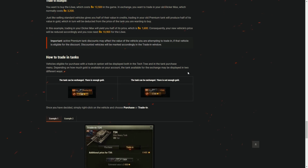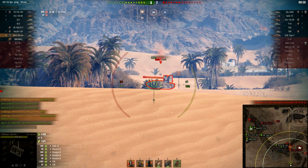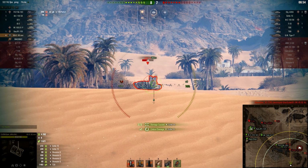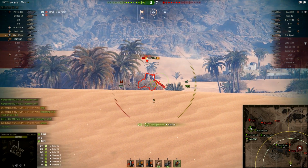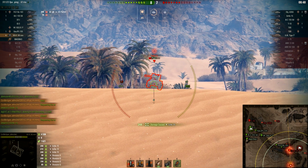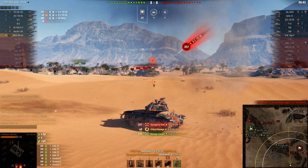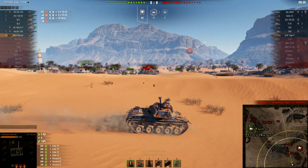For example, I saw Series C, AMX Series C for quite a few times. Now guys, ask yourself this. Are you playing with this vehicle? If you are playing with this tank, are you enjoying yourself? Are you enjoying your gaming experience? If you are not playing with some of your premium tanks, like not at all, then for sure you should trade it in for something else, for something that you actually are going to use.